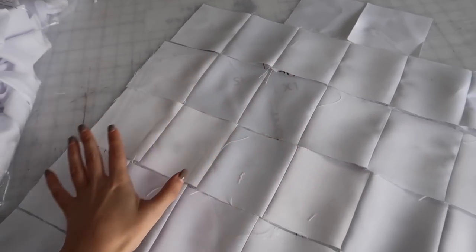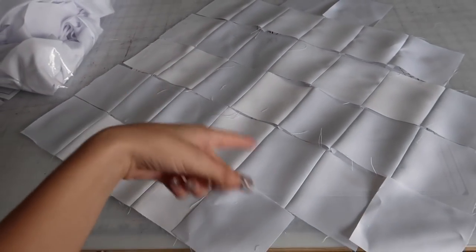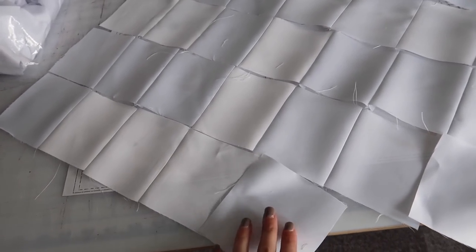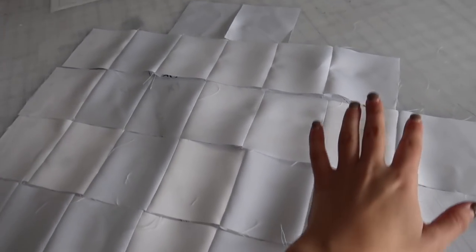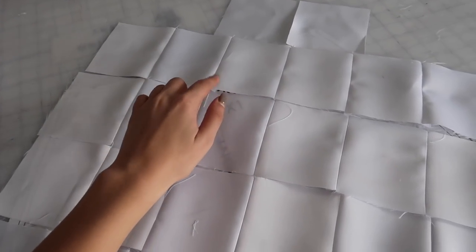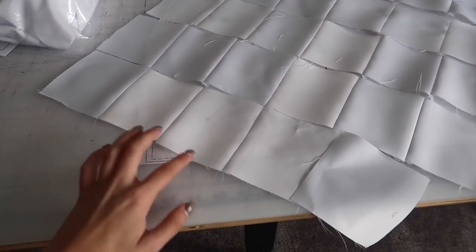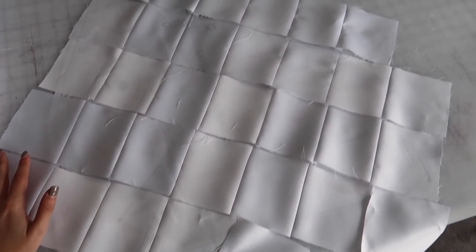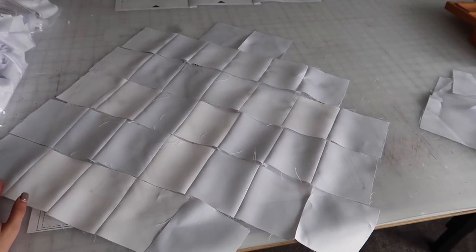As you can see, I've been putting all of this together. I have a bunch of rows made, but I put it on top of the pattern piece, and I still need a few extra squares on some of these to fully cover it up. And then obviously I need to actually put them all together as well, which will probably result in an extra row needed here as well. But this is kind of what it looks like. It is definitely a very labor intensive process, but I think it looks super cool.